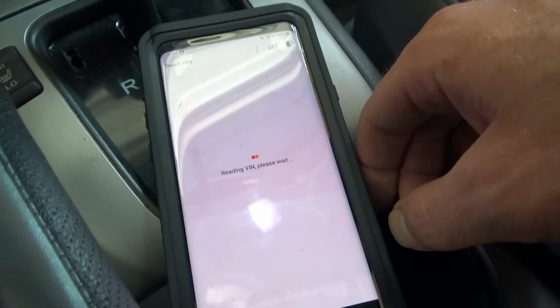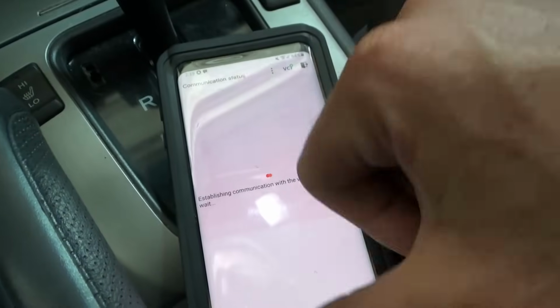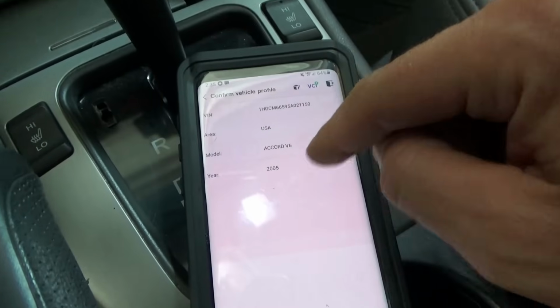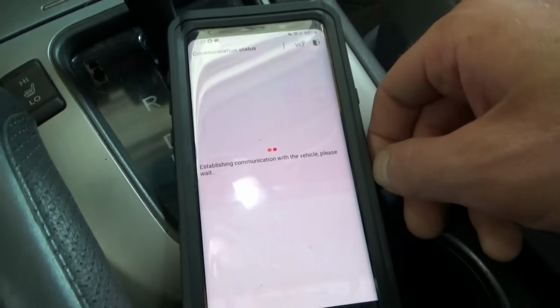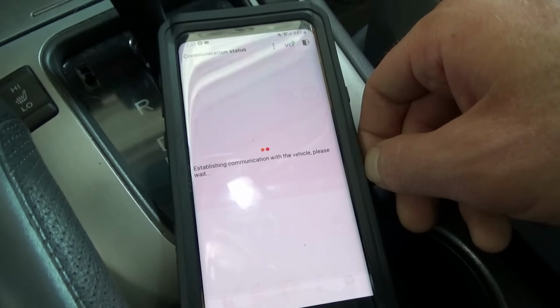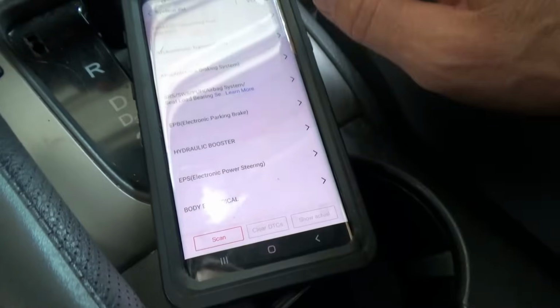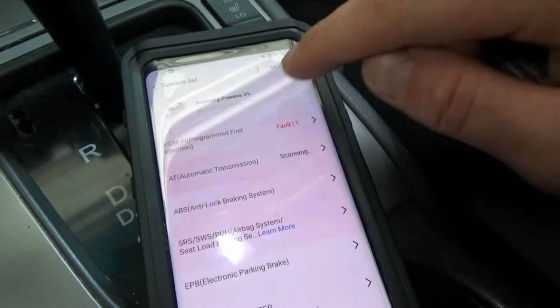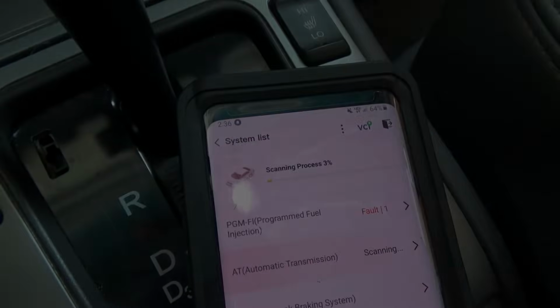Reading VIN, please wait. Alright, so it successfully read the VIN. Confirm. USA. Yep, Accord V6 2005. Okay. And we'll time it, see how long it takes to do the scan. Alright, auto scan. System list. Let's scan it. And it just says scan progress. So we'll time it. It's 2:36 right now.